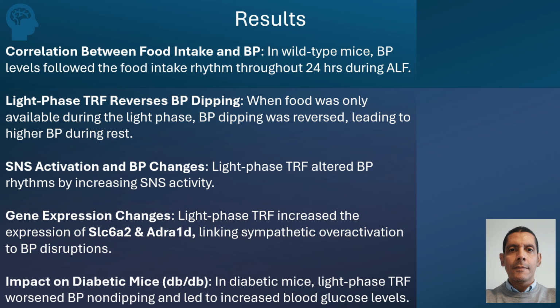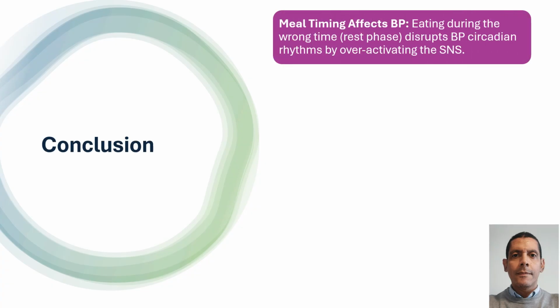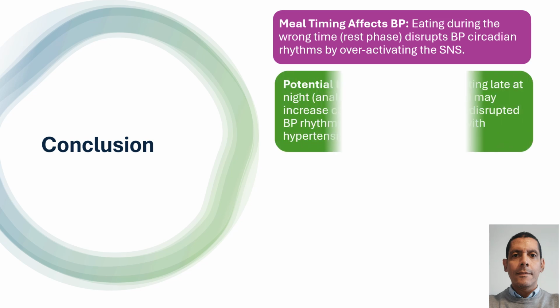Finally, the impact on diabetic mice. So in diabetic mice, light phase time-restricted feeding worsened blood pressure non-dipping and led to increased blood glucose levels. So to conclude, mealtime affects blood pressure. Eating during the wrong time, i.e. during your rest phase, disrupts blood pressure circadian rhythms by overactivating the sympathetic nervous system.